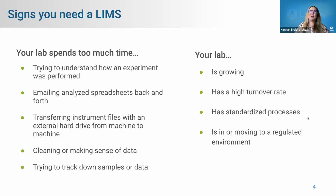And so again, if you're here, you probably knew what LIMS features you were interested in. You may also know why you need a LIMS, and if you're on the fence about it, or just really exploring, like, what is a LIMS? How is this going to help me? There are some typical signs that really can help you understand, is LIMS right for our lab? Is this going to really help us with our work, rather than add that extra barrier?